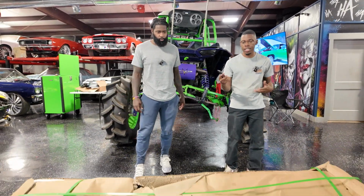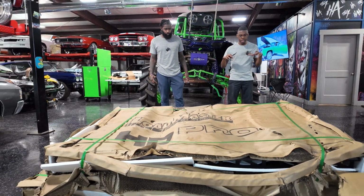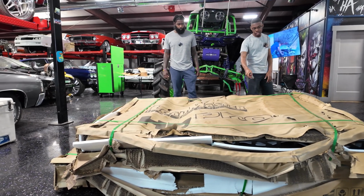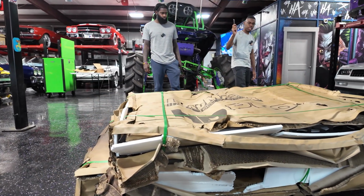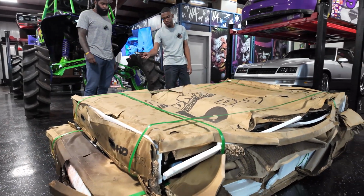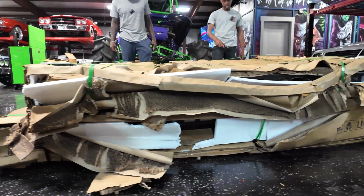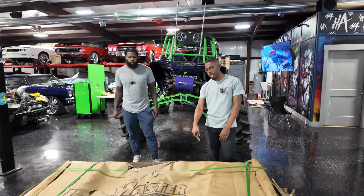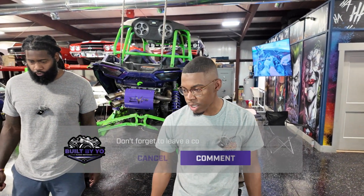These are made by LTA Manufacturing, and the brand of this specific bed slide is Loadmaster, and these are the HD Pros. So the top one is for the AT4, which is a 2020 GMC Denali 2500. And then the bottom one is an 8-foot bed that's for the 2017 Chevy 3500 dually. So the top one is also a 6.5 foot bed slide. And then like I said, the bottom one is an 8-foot. So, hey, let's open them up and see what we got.